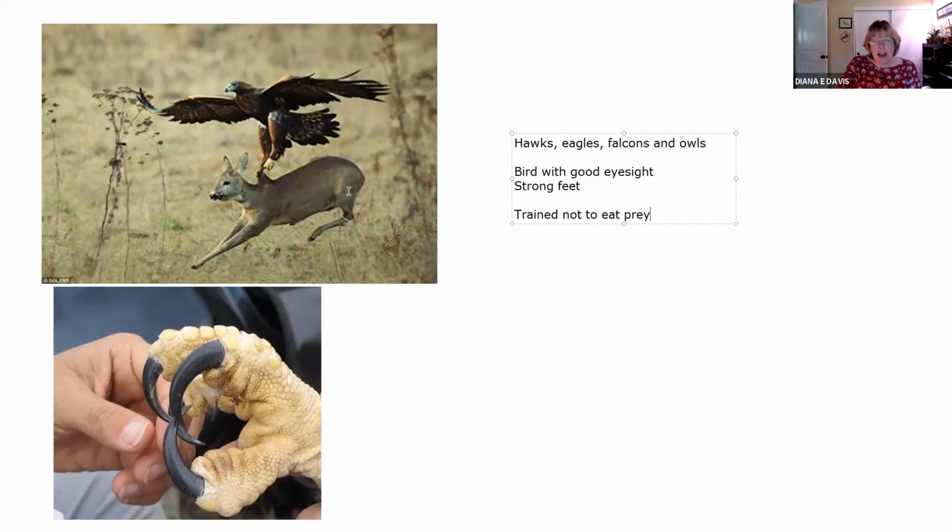So this is, I will tell you, a smaller deer species. It's not an elk or a moose, but it's not that tiny. And this eagle is taking it down. And they certainly can do that. They can take down huge prey compared to what you would expect. Ronit, go ahead.